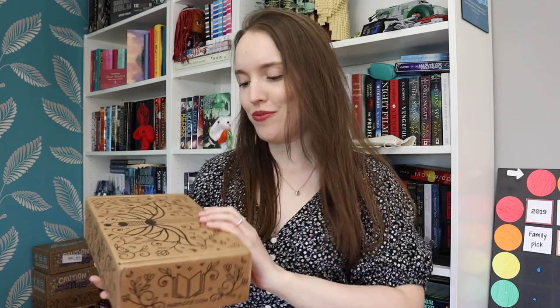So today I received Owlcrate and Fairyloot on the same day. I'm going to start with Fairyloot because it's just one book. So this is the adult book only box from Fairyloot, and I am pretty sure the book is Book of Night by Holly Black, which I'm very excited to read.